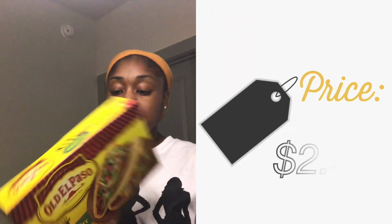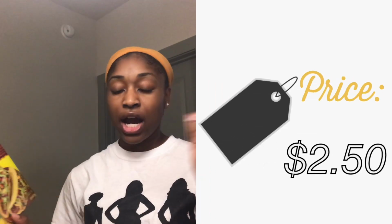And I got some crunchy tacos. When I was in the grocery store, I had already picked up some taco seasoning and taco sauce. But I like these little taco kits right here because they already come with a pack of seasoning and your sauce. So you do get to save a little bit of money if you buy a taco kit with the sauce and seasoning already included.